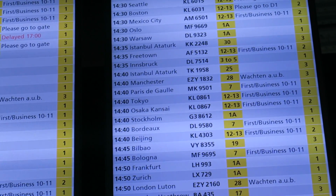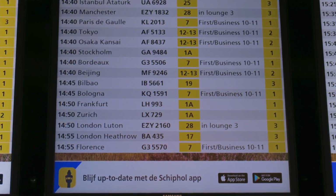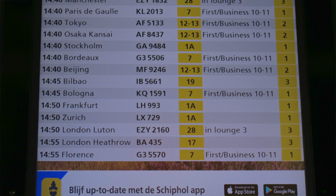1450 Frankfurt, Lufthansa 993. If I wanted to check in, I have to go to 1A, and for departures I have to go to section 1. So I have to check for departures 1, which is right there. And as always, if you ever have any doubts, ask. There's always an information booth somewhere. It's right there, here.